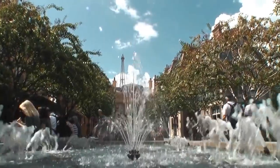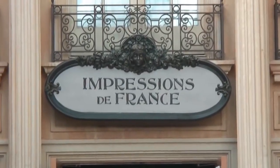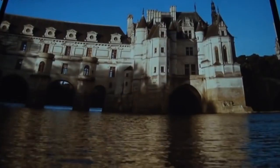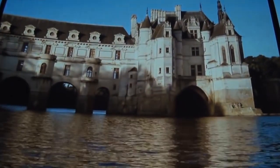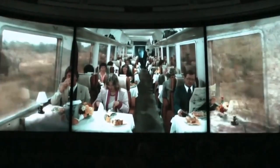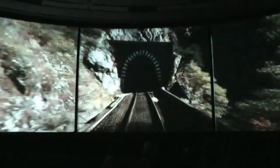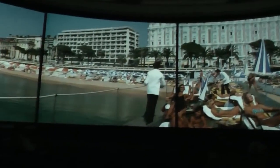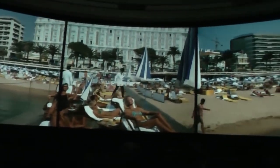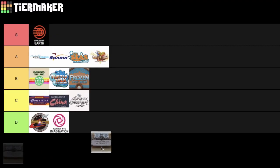The last attraction I will be looking at is in the France Pavilion, and that is Impressions de France. This 18-minute panoramic movie visits many of France's cities and historical structures. There is a reason why the film hasn't changed or been updated since the opening day of Epcot, and holds the world record for longest running daily screening of a film in the same theater due to its pure quality. I wonder how many people have been persuaded to visit France after watching this delightful movie. For me, this is the best movie attraction in the park and deserves to be in the B tier.